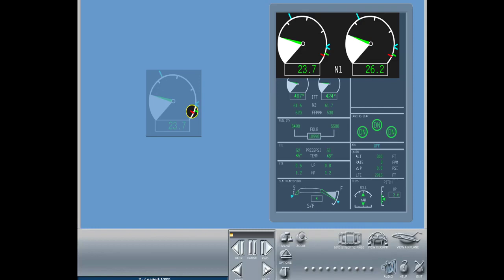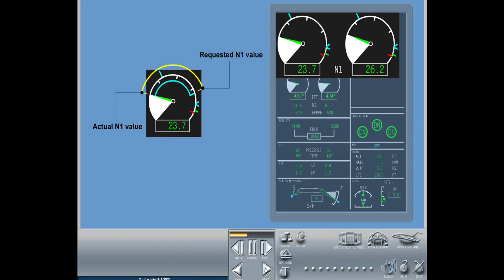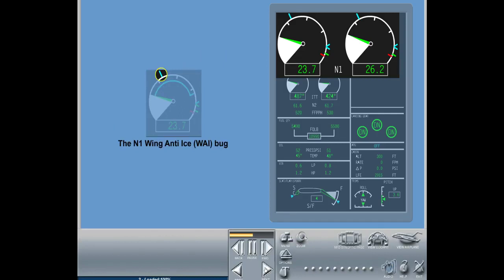The red line is the exceedance threshold and represents the maximum allowable N1 value. The N1 reference arc displays the difference between the actual N1 value and the requested N1 value applied by the thrust lever position. The N1 wing anti-ice WAI bug is displayed on the outside of the N1 dial. The N1 wing anti-ice bug indicates the minimum N1 value when the wing anti-ice is on and the aircraft is on the final approach phase.